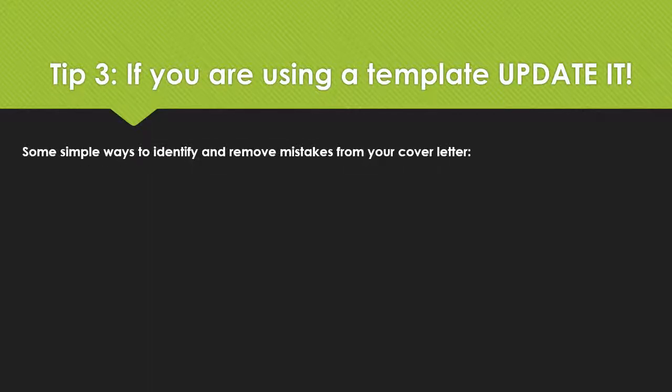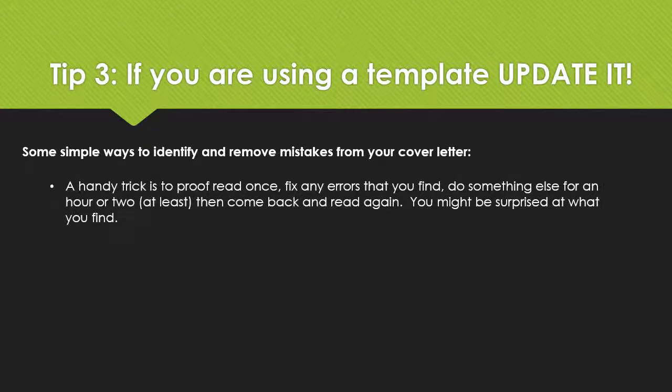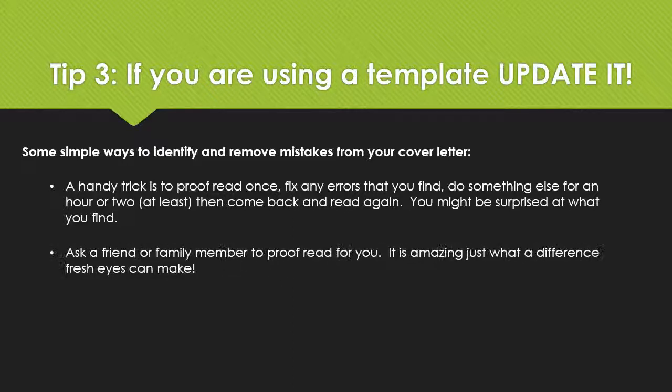One handy trick is to proofread your letter once, fix any errors that you find, then do something else for an hour or two at the very least, and then come back to your letter and read it again. You might be very much surprised at what you find in doing this. Ask a friend or family member to proofread for you. It's amazing just what a difference a fresh set of eyes can make when proofreading. And make sure that you save as and then save often.